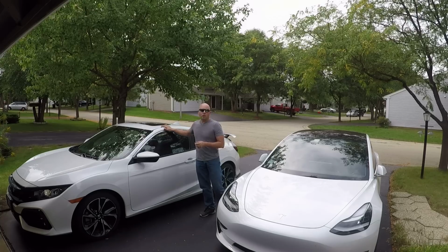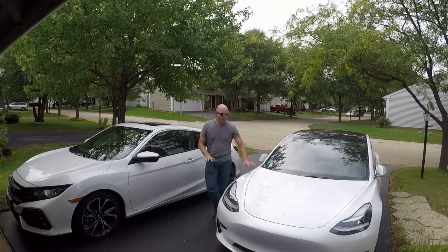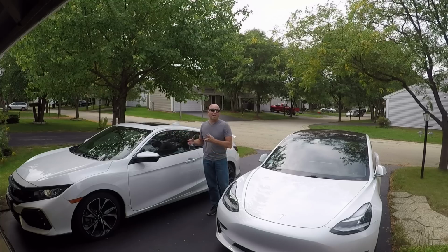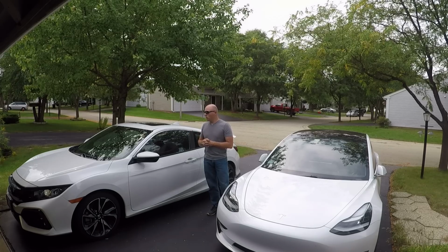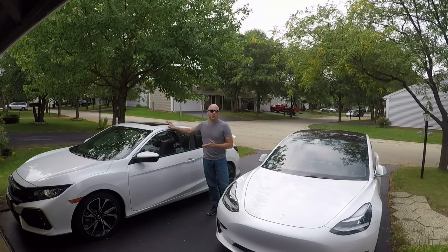So if you're looking for a weekend fun car, or if you like a car that drives the way a Model 3 does, but you don't have the money for it, honestly, the Honda has a similar driving dynamic. Cornering is very similar. It's a very efficient car. It has decent acceleration for what it is. The build quality is decent. It's very reliable. It is a very good car.